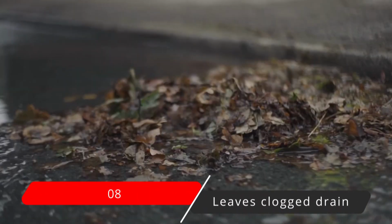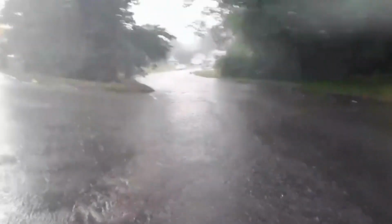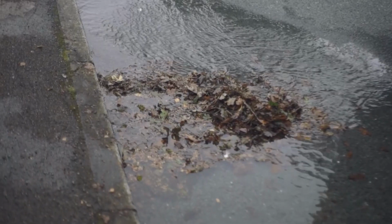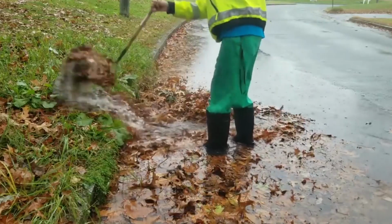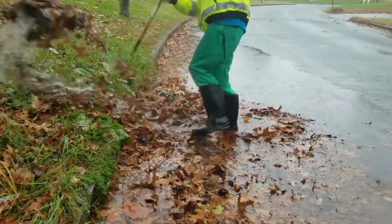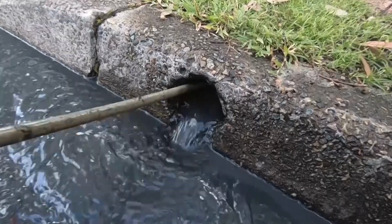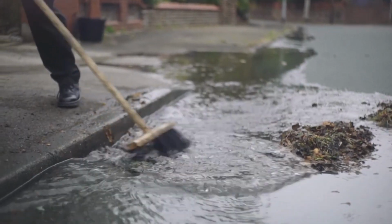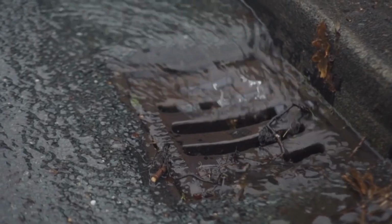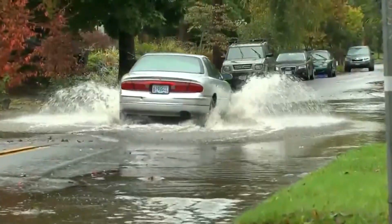Number 8. Leaves clogging a drain. Continuous rain for days on end can eventually lead to flooding, which can be the root for a whole other genre of problems, like clogged drains. In one video, a man shows the viewers an extremely busy street that had been flooded. He is hell-bent on finding out the reason behind the clog, so he wades through the water and into the street to investigate. He first locates one of the drains and begins clawing at it and removing the buildup with his bare hands. Eventually, this drain clears away, and the water is not as still anymore.